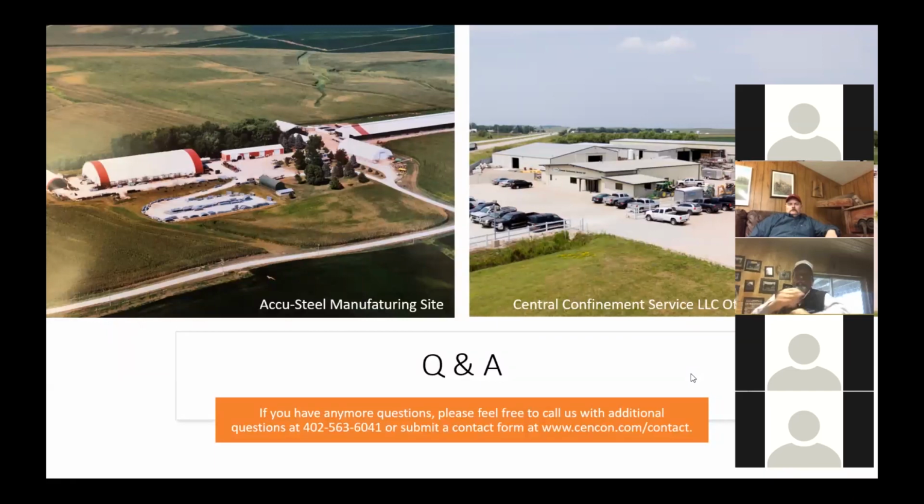I was just going to make a quick comment. One of the things to tell everybody on here is that we've built a lot of different facilities in a lot of different areas of the Midwest. And I see Dave Skaggs is on here. We've got representatives up in the Dakotas and Minnesota. We built a barn recently in Southwest Minnesota. We've got several in South Dakota. We've got a couple in Kansas, and we're just starting to build one in Missouri.